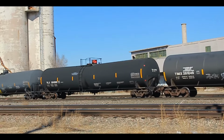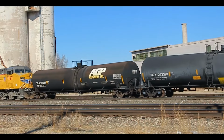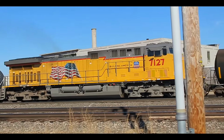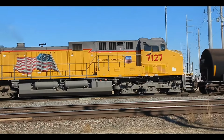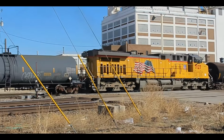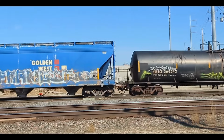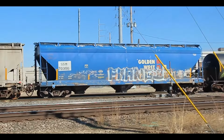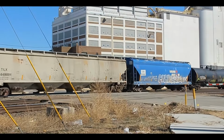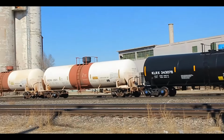As soon as I thought this train couldn't amaze me anymore, a mid-train DPU came thundering around the curve. This was a first for me. And it was followed immediately by a Golden West Service hopper. I didn't even know these existed until I saw this one. The end of the train was brought up with these hydrochloric acid tank cars, and the whole thing was soon gone.